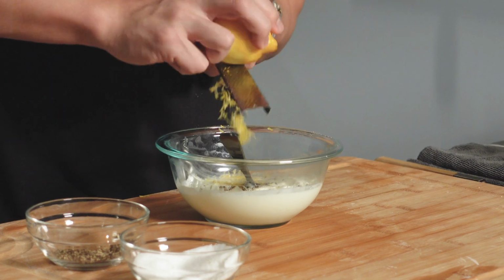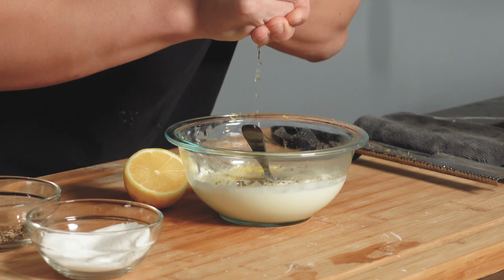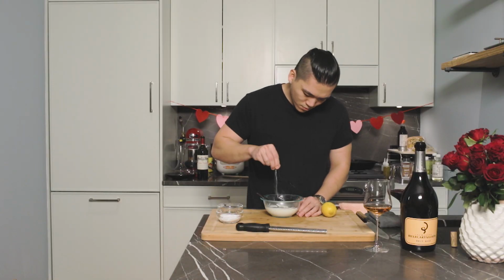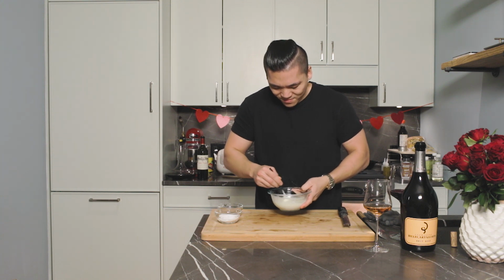As for the creme fraiche that we'll be topping it with, we're gonna be zesting this entire lemon as well as using all of its juice, seasoning along the way, salt, pepper, and then set that aside.